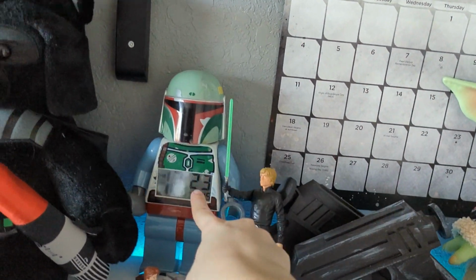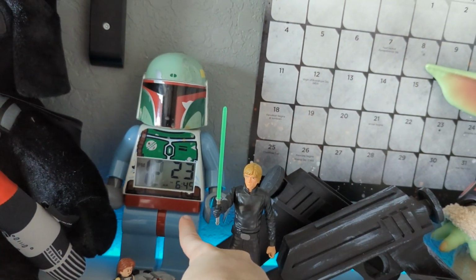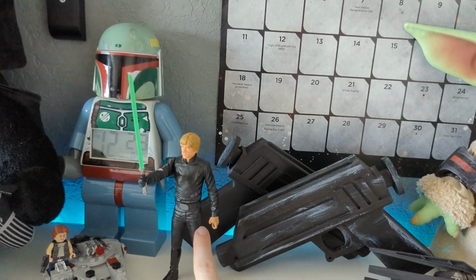This Boba Fett Lego clock. Sorry, Luke. That my sister's boyfriend also gave to me. Han on a mini Lego Millennium Falcon. That's right, I own the Lego Millennium Falcon. The small one. Luke. Chanel boots. Skywalker.